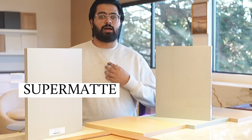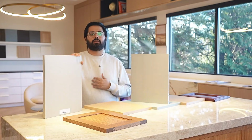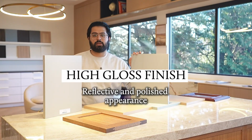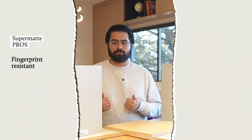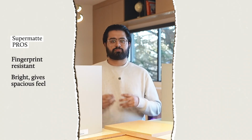Next, we have super matte and high gloss. Super mattes offer a low sheen finish, providing a contemporary and sophisticated look. High gloss finishes, on the other hand, deliver a reflective and polished appearance, enhancing the sense of space and light in a kitchen. Some of the pros with super mattes are they're very fingerprint resistant. High gloss finishes can be bright and give you a spacious feel.